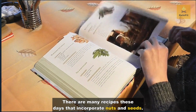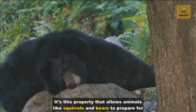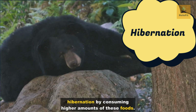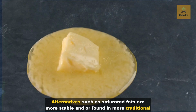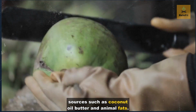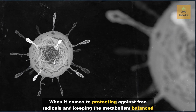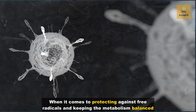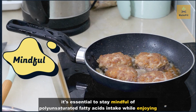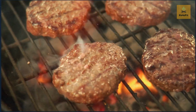There are many recipes these days that incorporate nuts and seeds. It's this property that allows animals like squirrels and bears to prepare for hibernation by consuming higher amounts of these foods. Alternatives such as saturated fats are more stable and are found in more traditional sources such as coconut oil, butter, and animal fats. When it comes to protecting against free radicals and keeping the metabolism balanced, it's essential to stay mindful of polyunsaturated fatty acid intake while enjoying the benefits of these delicious sources of fat.